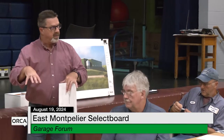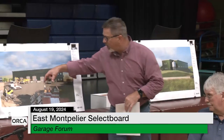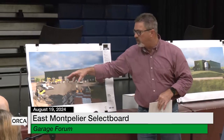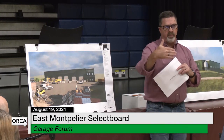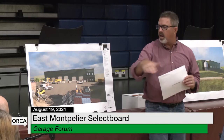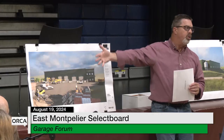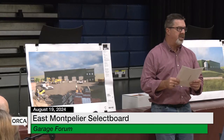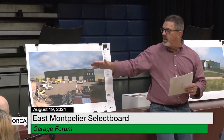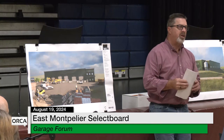Okay. So just so you know, the current existing building that the DPW operates out of right now is right here, right in front of these doors. I'm thinking it's about 12 feet from the existing building that these doors will be located. So the intent is to build the new building, let them occupy at least a portion of their existing building during construction, and then once this is complete and ready to go, we'll demo the old structure away.